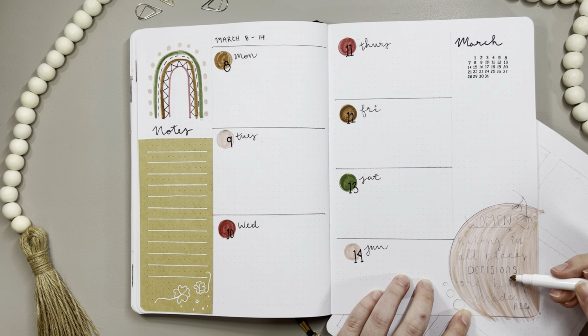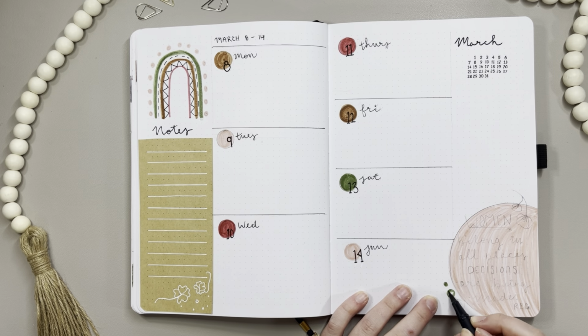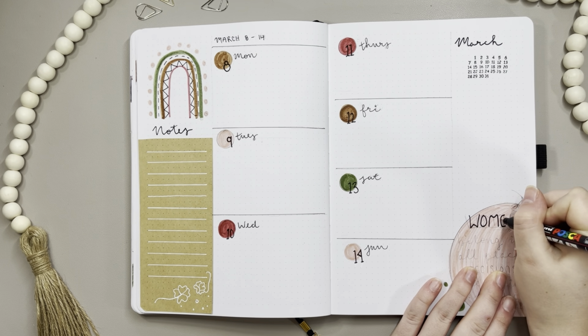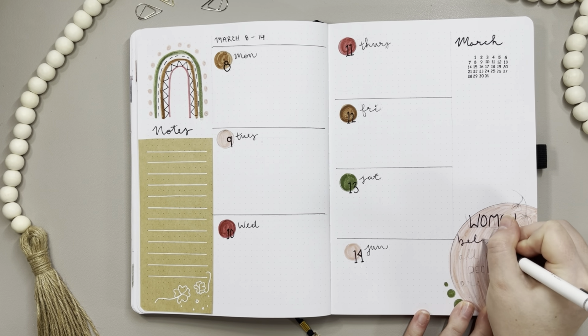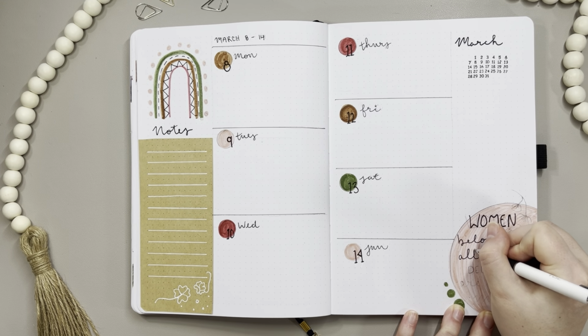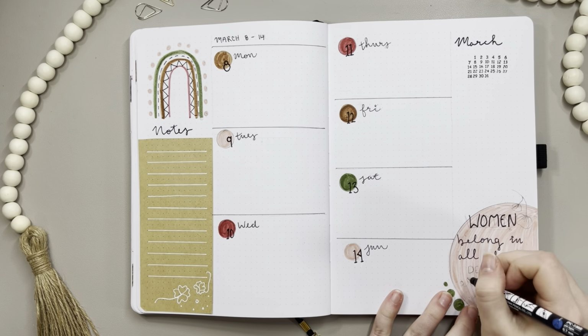I picked this quote from Ruth Bader Ginsburg: "Women belong in all places where decisions are being made." She's badass, so I had to find an RBG quote. Now, the trick when you're writing a quote like this, it's obviously most people mix up the lettering like I am. You want to emphasize some words occasionally. So, capital, lowercase, cursive, regular. But I also mix up the nib sizes. So I'm using the pen for part of it, and then I'm using the paint marker for another part of it.